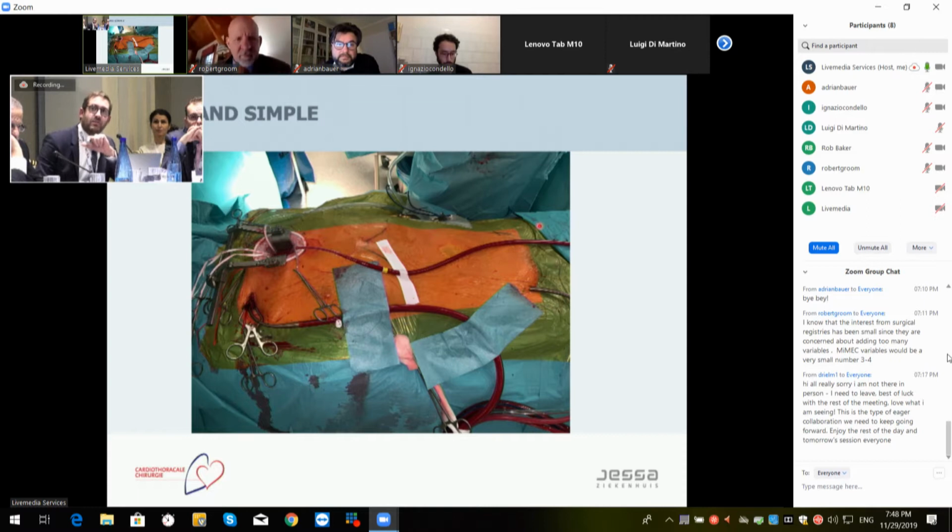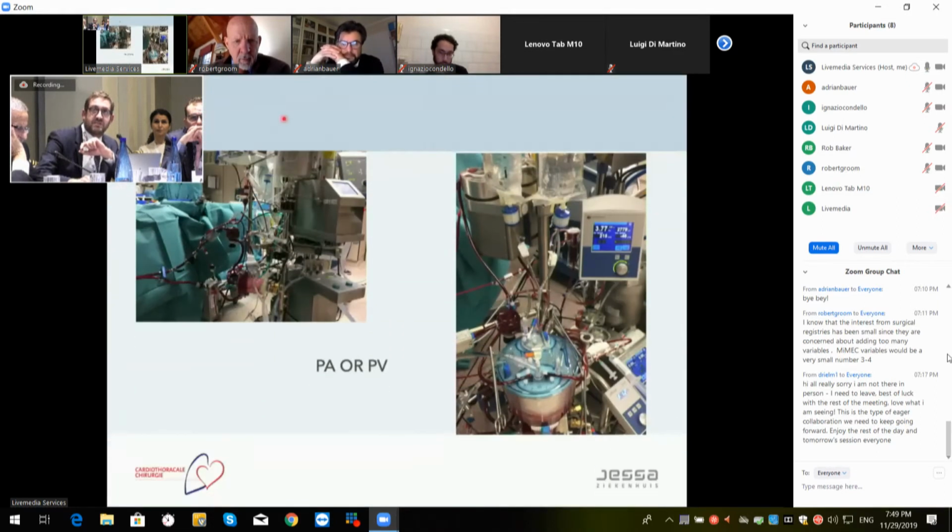This is how we do it. This is a total arch that we do, just subclavian. We do then, here at the lower part, this is the venous cannula, this is the venting. So this is an arch replacement with the same, let's say, hybrid system at the back. So it's not a complex system with all the drawbacks of all the complications. This is just, as I mentioned, keep it safe and simple.